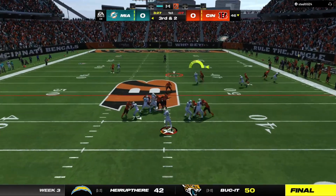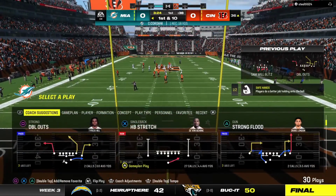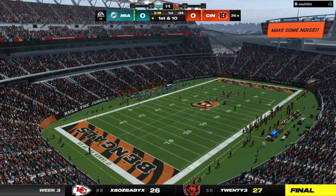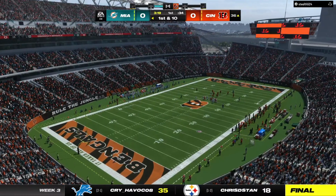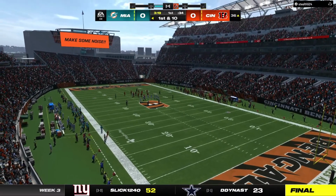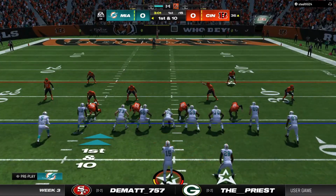Throwing. Prescott. Working the middle of the field, and he's got a man complete. And he's got another first down as the tackle's going to be made at the Bengals 36. 18 big yards on that one, and a Miami first. So they'll come up in Bengals territory now with a 1st and 10 at the 36.